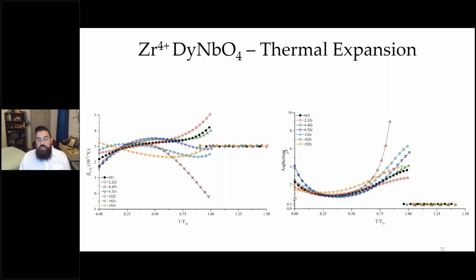And then for the anisotropy, or the asphericism, unfortunately, we did see an increase in the degree of anisotropy of the thermal expansion for these materials due to zirconium's co-substitution.